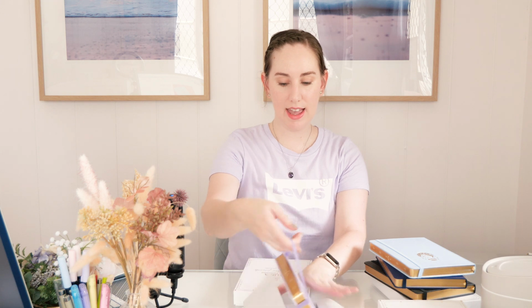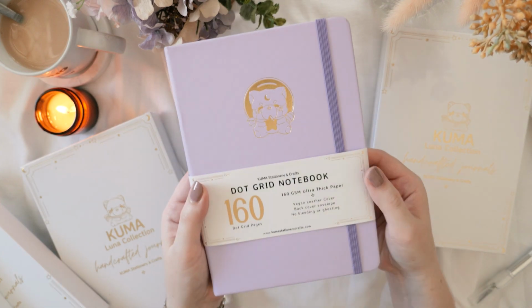Oh, Lilac. If the last one was bordering on a bit too cutesy for me, this one has crossed over the line. I still think it's beautiful. I just don't think it's for me. Also, it matches my shirt.